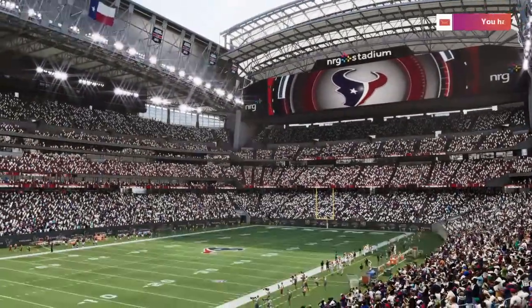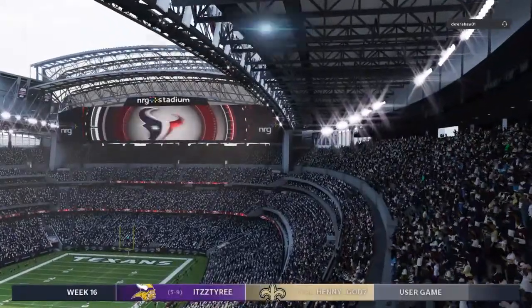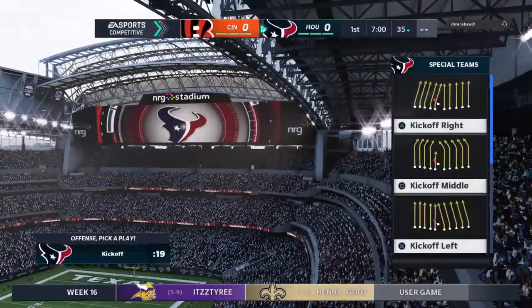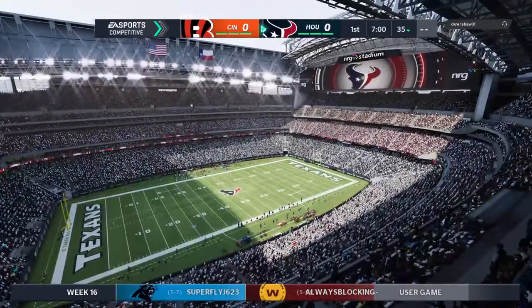It's the National Football League presented by EA Sports. They do it big here in Houston, and a second ago it was a Texas-sized welcome for their hometown guys. They're fired up and ready to go as they get set to match up with the Cincinnati Bengals.